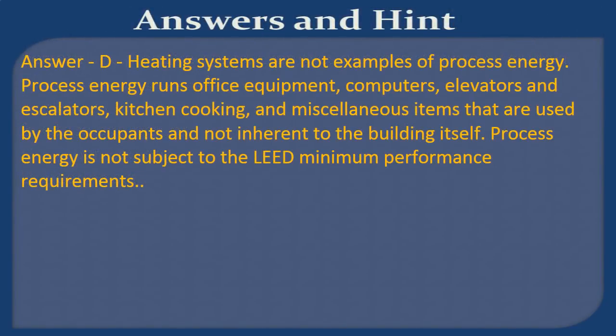Answer: D. Heating systems are not examples of process energy. Process energy runs office equipment, computers, elevators and escalators, kitchen cooking, and miscellaneous items that are used by the occupants and not inherent to the building itself. Process energy is not subject to the LEED minimum performance requirements.